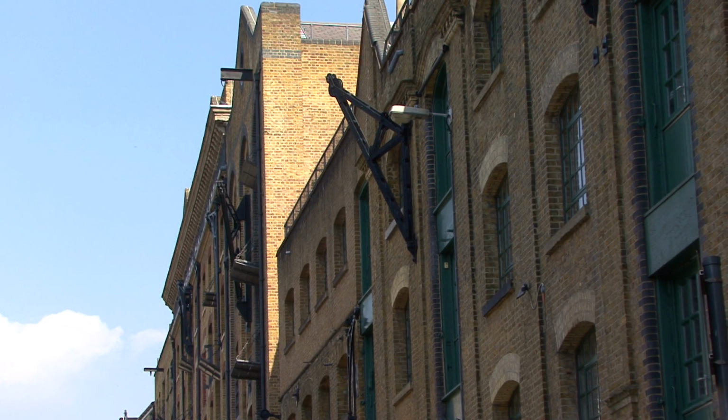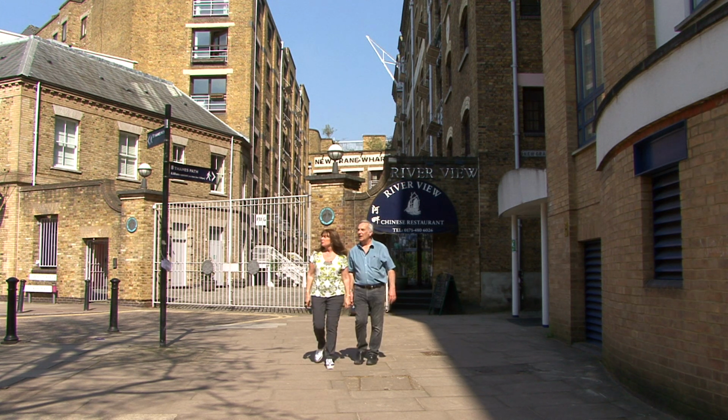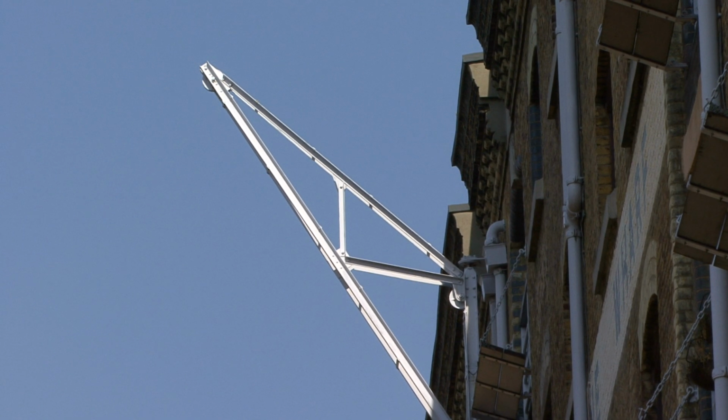You know, when the series was made, this was all a deprived area of London's Docklands. Yeah, look at it now. Flats are worth millions. I know, but I like the way they've kept all the original ironwork and stuff.